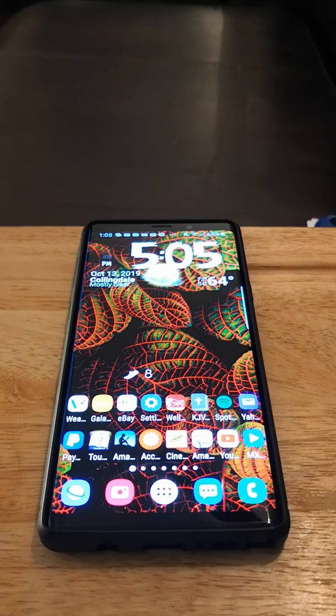The Note 9 has a headphone jack. That's something that's missing with the Note 10 Plus. The Note 10 Plus does not have a headphone jack. That's something that Samsung removed, and I don't understand why because it just wasn't necessary. They're trying to say these lies about they had to fit a bigger battery, so they had to remove the headphone jack. That's complete nonsense. The headphone jack does not take up that much space.